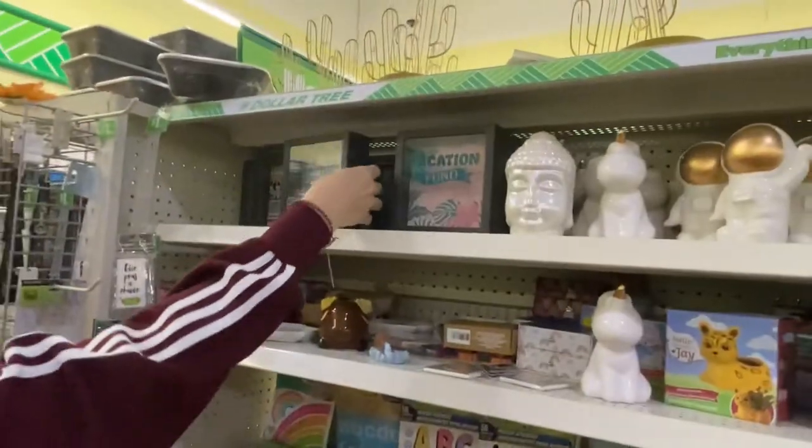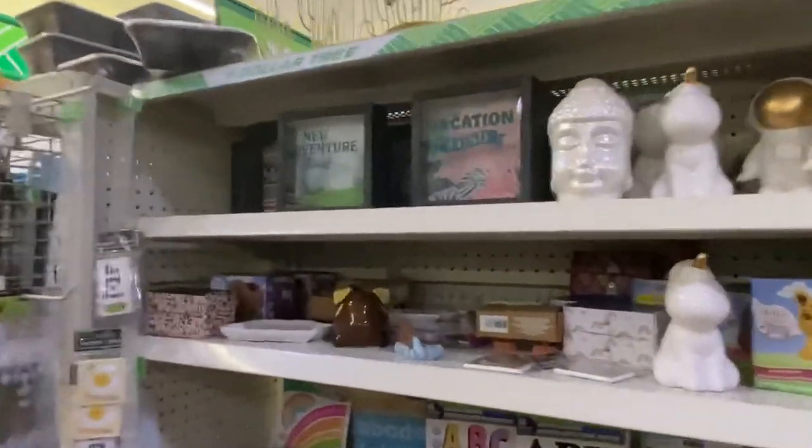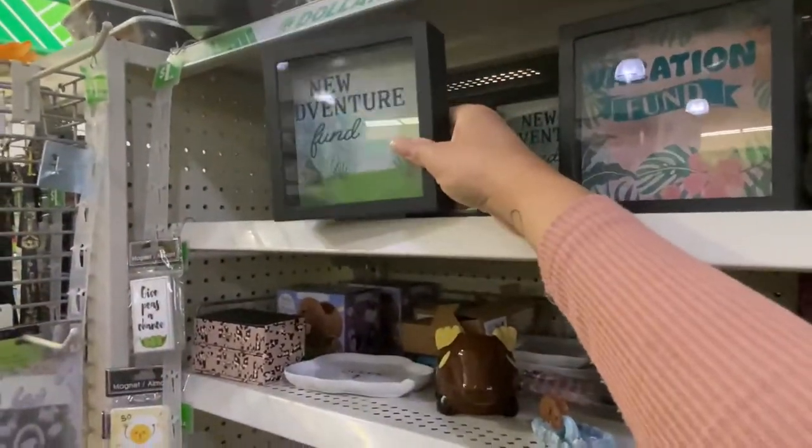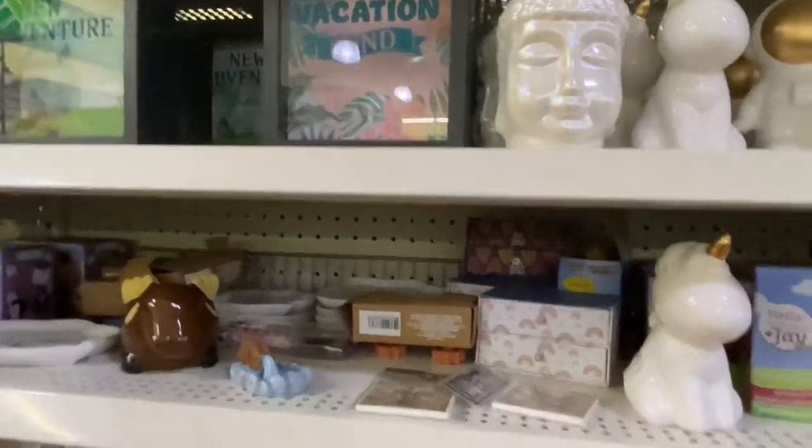Okay, so here we are. And these are piggy banks. Oh yeah, coins in there. New adventure fund, vacation fund.